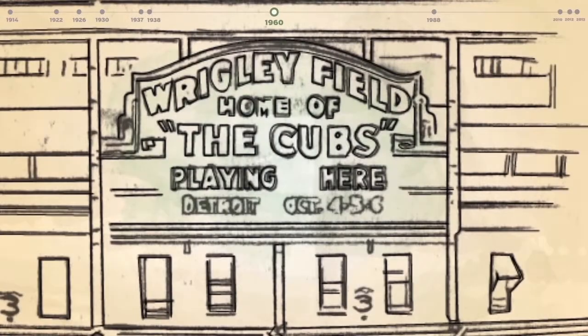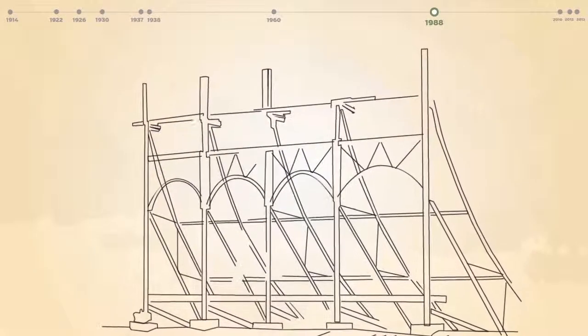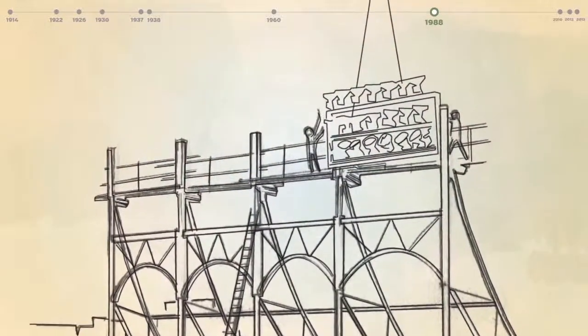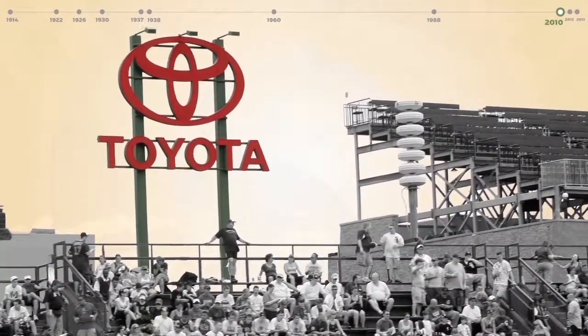In 1960, the Cubs painted the marquee sign red. In 1988, the Cubs became the last Major League team to install lights. On August 8th, they played their first night game, which was cut short by rain. In 2010, a Toyota sign was added behind the left field bleachers.